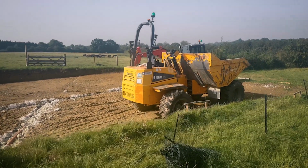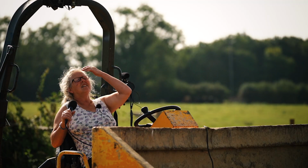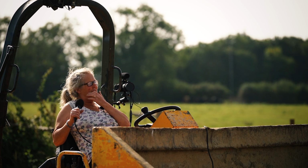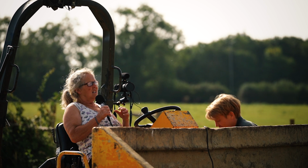Good morning from the farm. We're on a dumper truck. Right, we're rolling on that one. Good. It's going to be so warm today. So it's going to be 30. This is the most challenging.